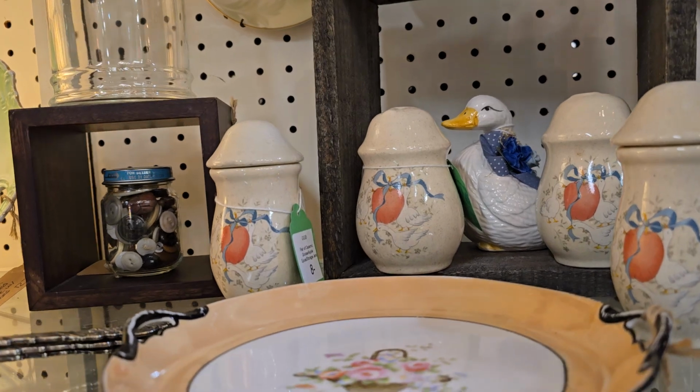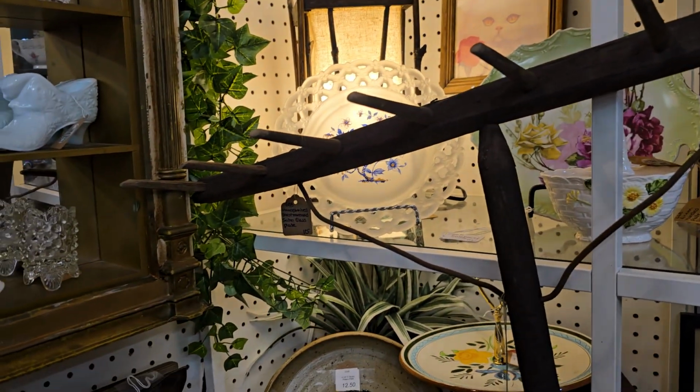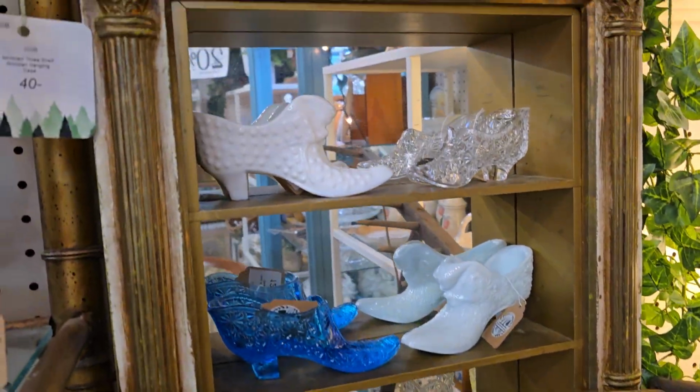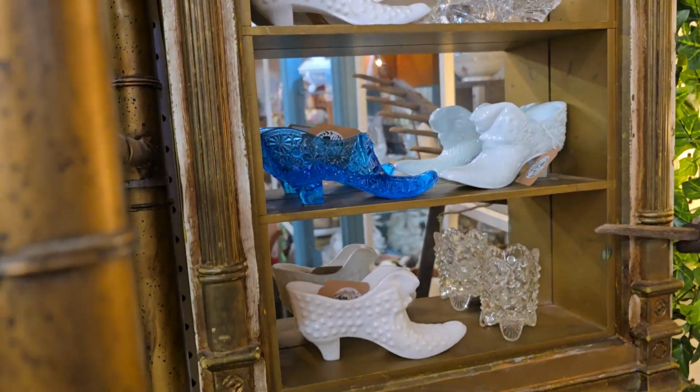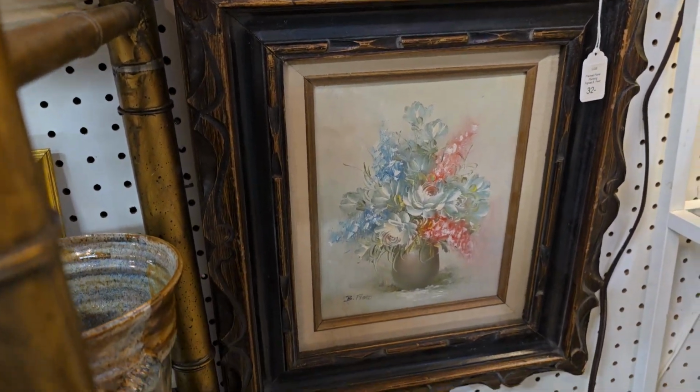We have the salt and peppers with the geese. They are $6.40 a set. Right. Yeah, they just got split. Shelving will not be shippable. They might be able to ship this picture, $25.60.